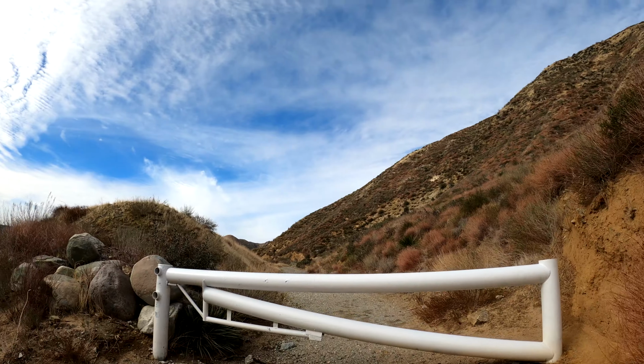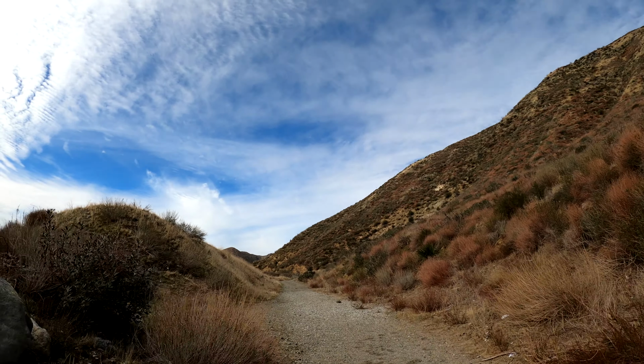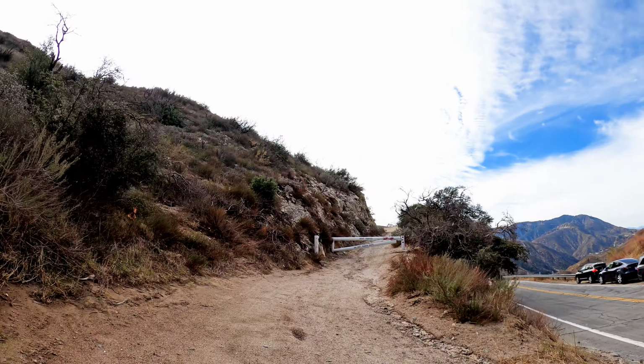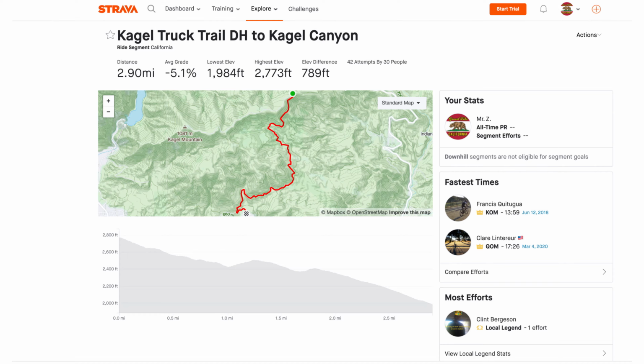So when you hit the summit of your last climb here on Little T, there's actually 2 dirt options. One, heading east, is Mendenhall Ridge, which takes you out to Mount Gleason. The other is Kagel, which takes you back to the top point of Kagel Canyon, which freaks me out because not a lot of people have done it.